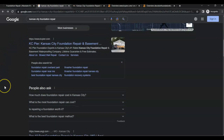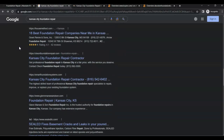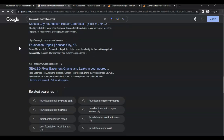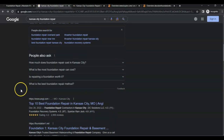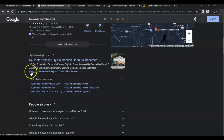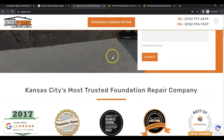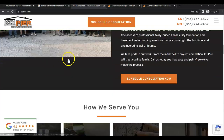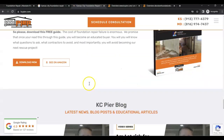And if we scroll down here, this is the organic listing. And so this is where the remainder of that 60 to 70% of business goes. And this is where your website would be ranking. And you want to be on this first page here because a lot of people will stay on the first page. So let's take a look at the #1 ranking business for this keyword. And if we go through KC Pier, they also have some good call to actions with the forms and the clickable buttons here. It would be really easy to outdo them with the content.